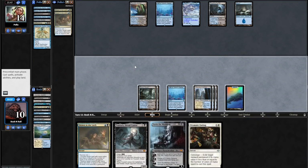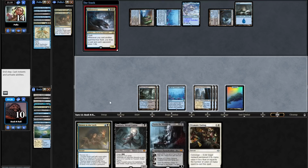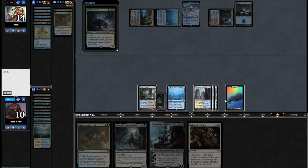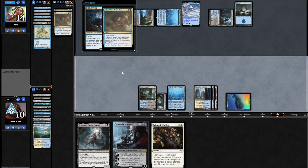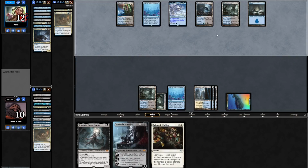I could just cast Turok. They still have both of those Drowns in their hand. Now I'm going to wait. Doesn't really help or do anything. Card's really bad for me. Does cost double black, though. So that's lucky. They have Counterspell. Nope. Okay, good. Shocked in Watery Grave.